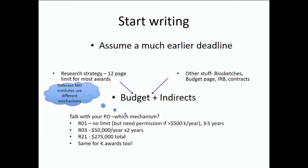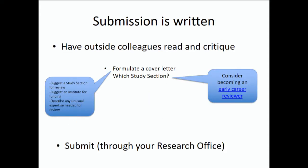And so you might pick up the phone and say, hey, I see the National Institute of General Medical Sciences uses this grant application, but I'm doing it in an area of something neurological, and NINDS will turn around to you and say, oh, we never use that grant. We don't use that grant mechanism. We use this grant mechanism. You would not have known that, right? Had you not actually picked up the phone and spoken with somebody. So figure out your project officer, which mechanism to use.